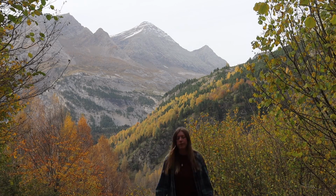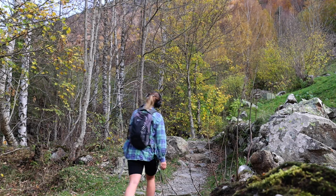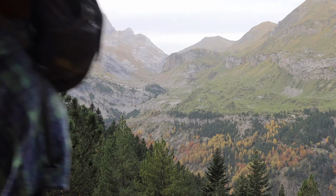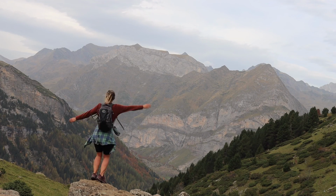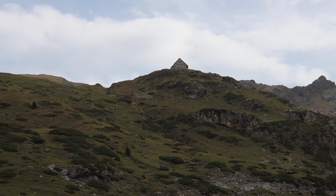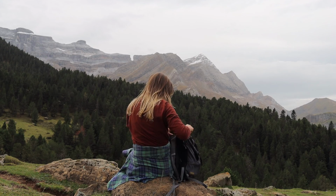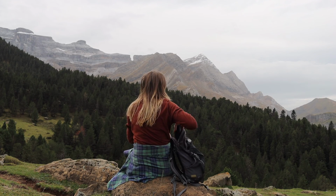The colours were so pretty, and I just kept going and going with no real destination, and when I reached this spot I decided this would be my summit. I could see a refuge hut on the top of the mountain above, so I guess that's the real destination, but I admired the views and called it a day and headed back down.